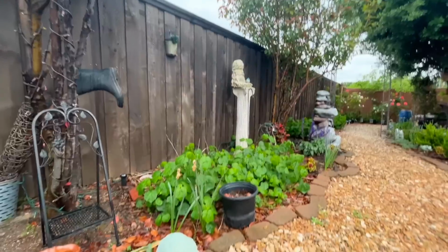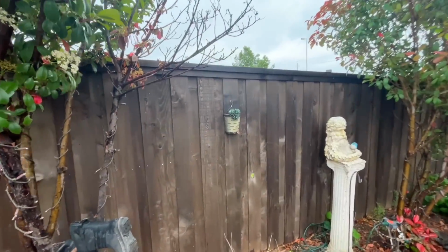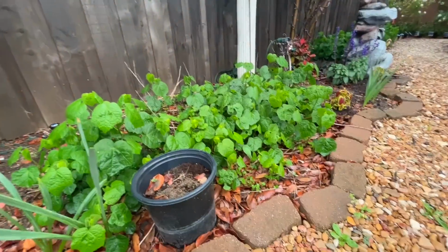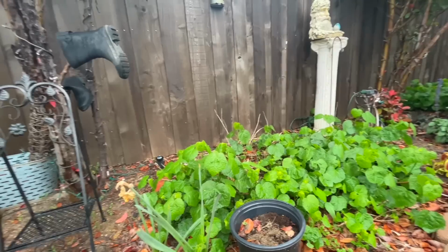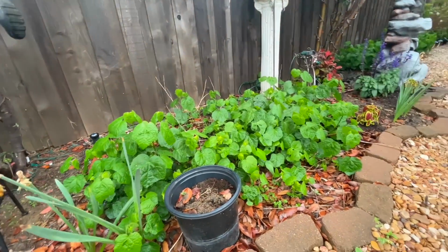The Turk's cap that you typically see grows to be about 5 to 6 feet tall, which means almost to the top of that fence. I cut it back every single year to the ground, and it's starting to come back. When it gets to be 5 feet tall, it's probably about 5 to 6 feet wide as well.